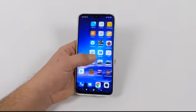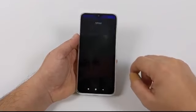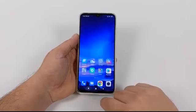So like I mentioned, this is running Android 9.0 with MIUI 11. They do plan on updating this to Android 10, and hopefully that's coming soon.